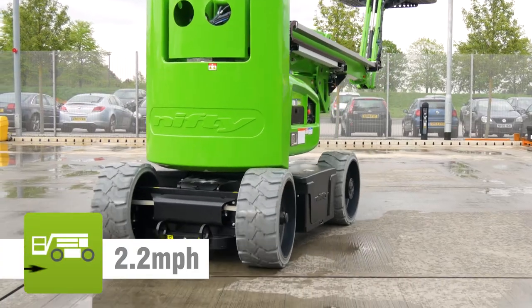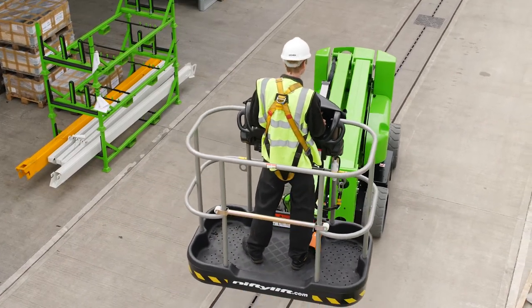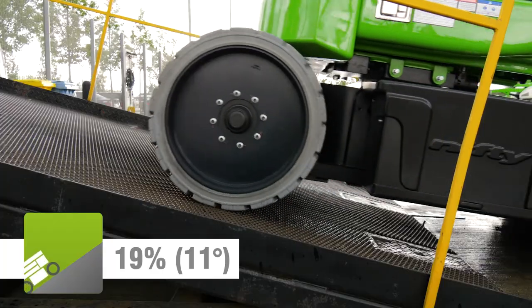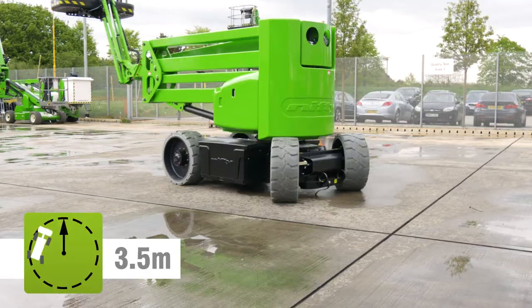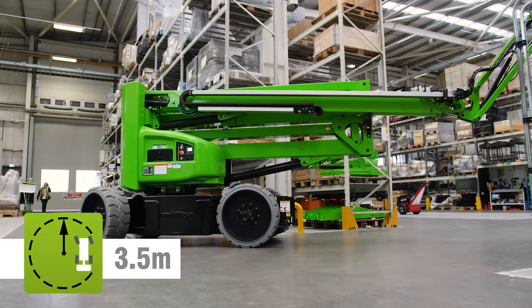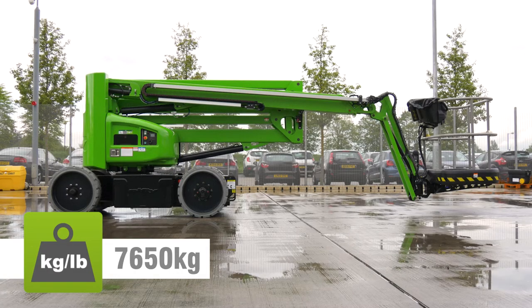Driven from the basket, it can be moved quickly from one location to the next. Efficient drive motors provide power and gradeability, which, together with a compact turning radius, make maneuvering easy, especially where ground space is restricted. Its impressively low overall weight helps to minimize ground disturbance during use.